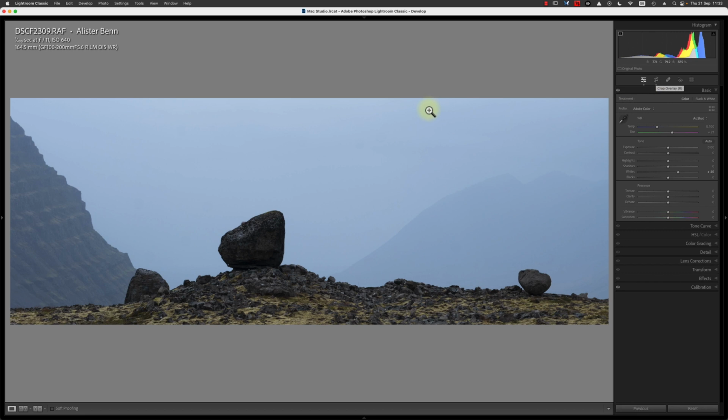So as I'm talking, I'm actually falling in love with this scene, because it is a product of where I stood with my feet on the ground in this beautiful area of Iceland. The weather was foul.